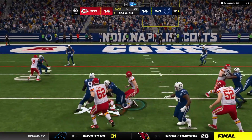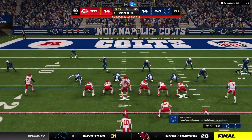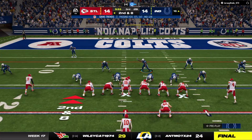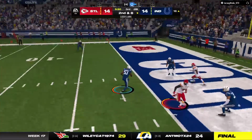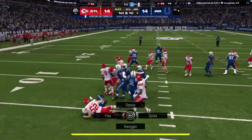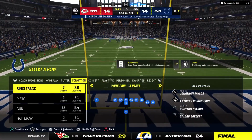On the handoff, it's Pacheco, and they'll get him down right around the 16. And quickly, they get to the line. They go play action. Now Mahomes rifles one, and that's going to be intercepted. And the Colts are going to take over once again, and they'll have it at their own 8-yard line.